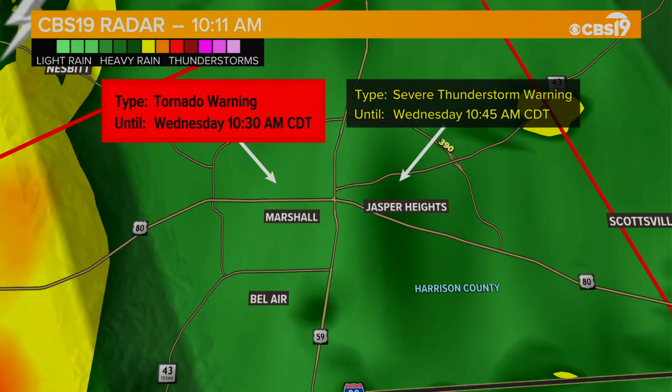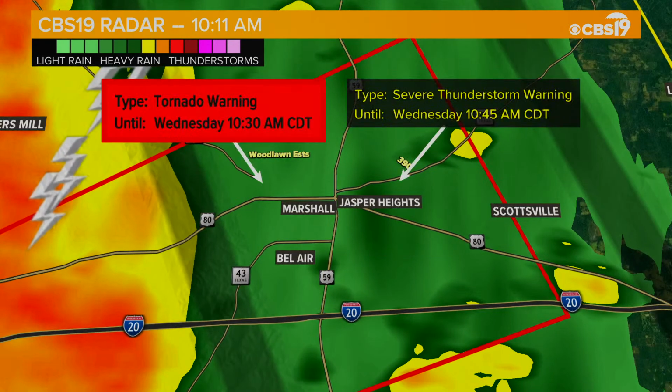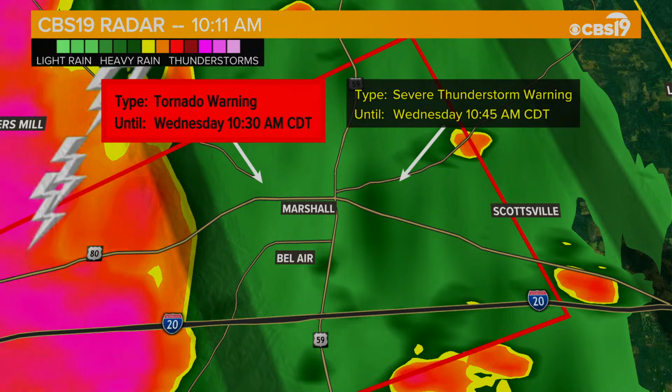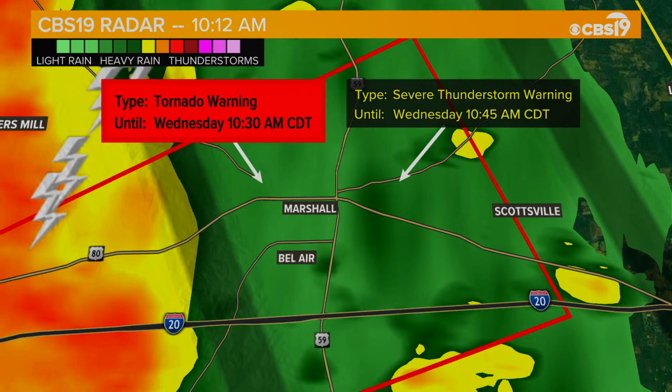And we always say respect the polygon, which means if you're inside of the borders of the polygon, you are under the possible threat of a radar indicated tornado. This is not confirmed to be on the ground, but again, we do have strong indication via radar that we'd have a tornado on the ground. Scottsville, you're just outside of the polygon, but still I'd be at least able to move to your safe spot quickly if we see an extension of this warning issued.